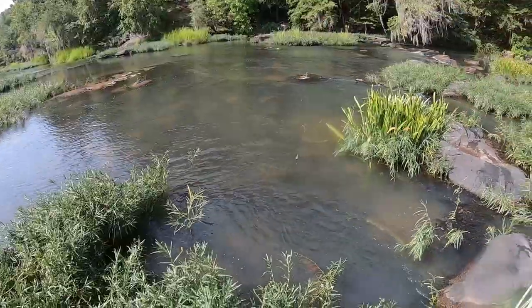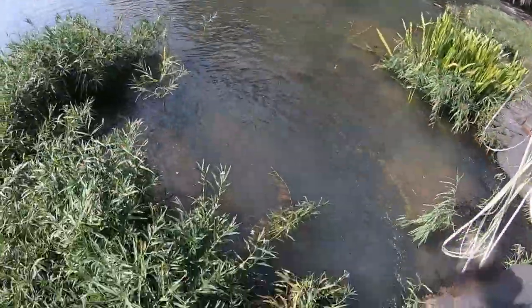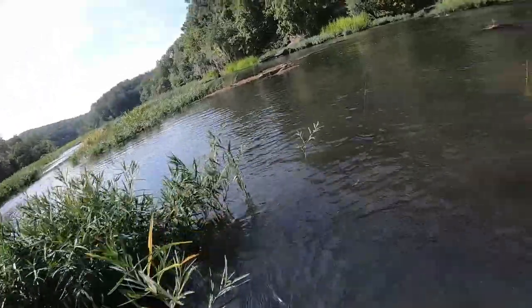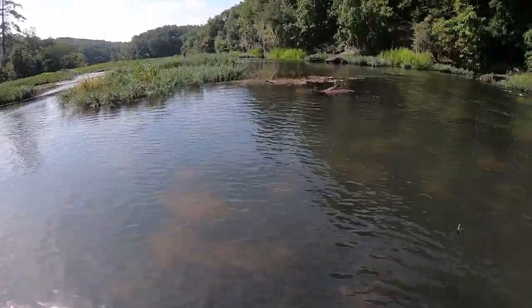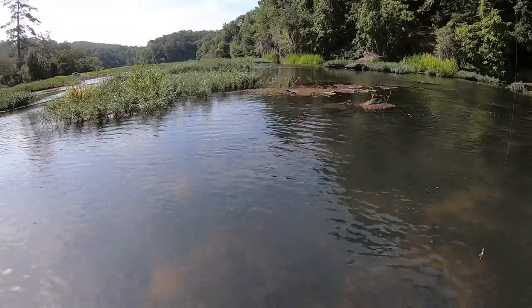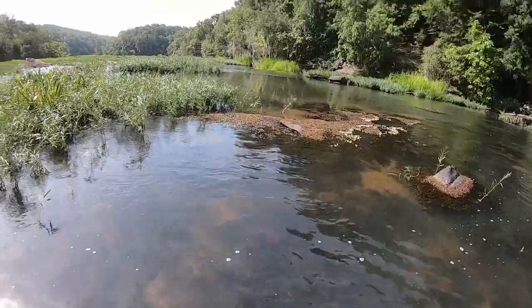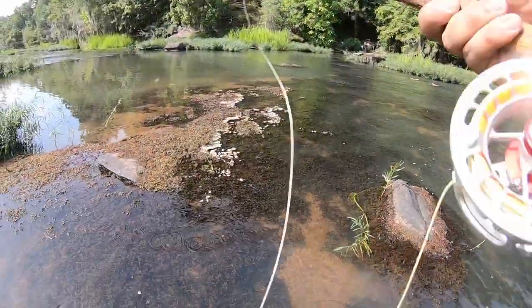Maybe I need to up the size of the spawn crawl. I got some custom-made spawn crawls from Adam. They're much bigger than what he regularly sells. But they're also kind of scary to cast. Oh yeah, this is what I'm talking about right here.